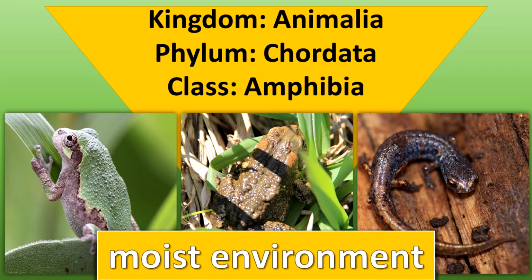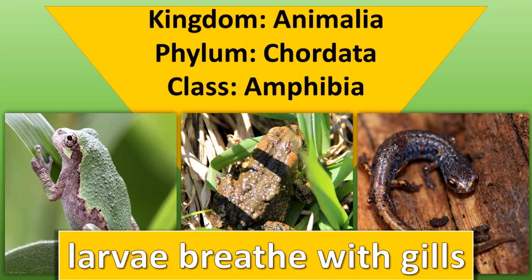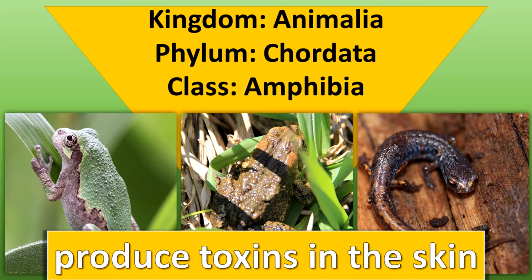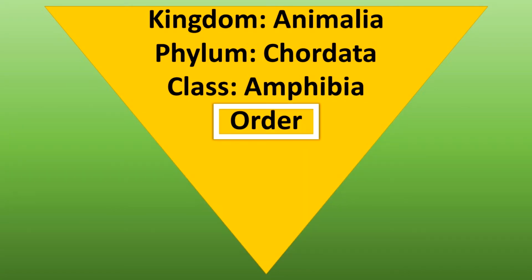Most amphibians must live in a moist environment. The skin and/or lungs are used for gas exchange in the adults, while the larvae breathe with gills. Most amphibians produce toxins in the skin. Amphibians do not have scales, feathers, or hair. As we have learned throughout our taxonomic journey, species in the same order have more in common than they do with other species in the same class.